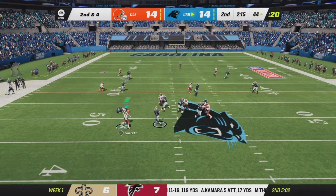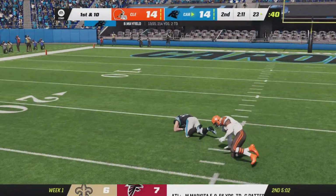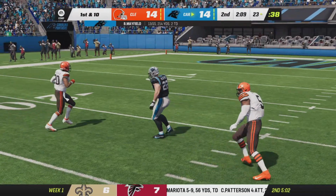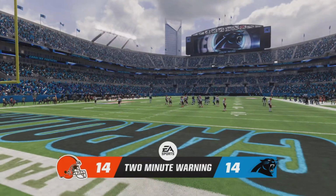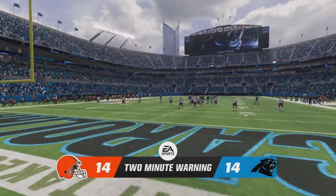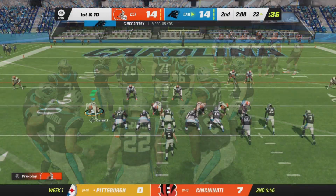Here's Mayfield. Gets this to his running back. It's Christian McCaffrey. And they're going to have another first down as he's going to be tackled at the Browns' 23. 2nd quarter, 2 minutes to go. Tie ball game. A gain there of 21 yards.